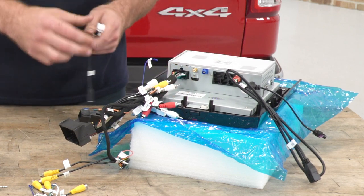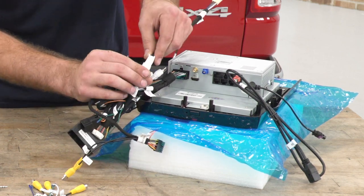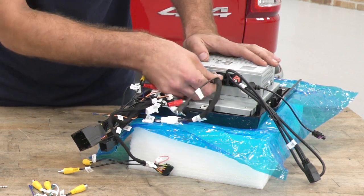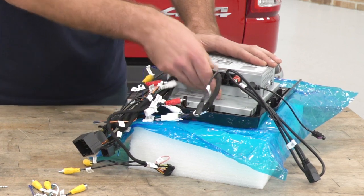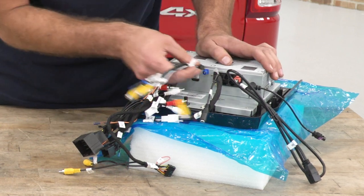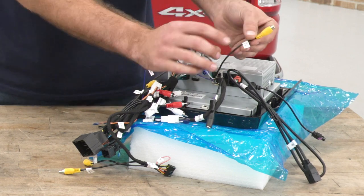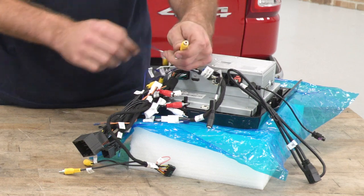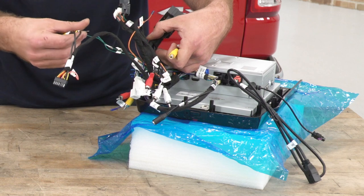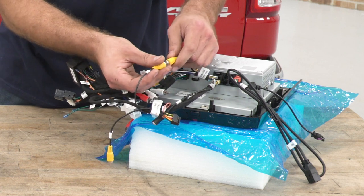And then we can take our amp input. We're gonna connect that into the main harness cam input. And then that'll plug into the back of the radio as well. And then we can take our cam inputs. And then we're gonna look for the wire labeled front cam input, and that's gonna connect up to the main harness to reverse AHD output.